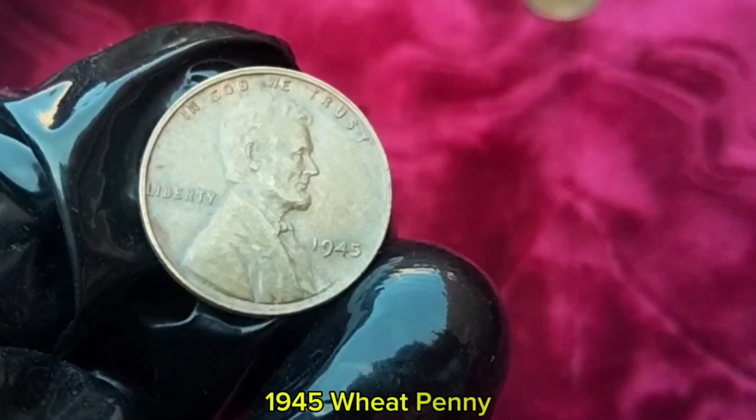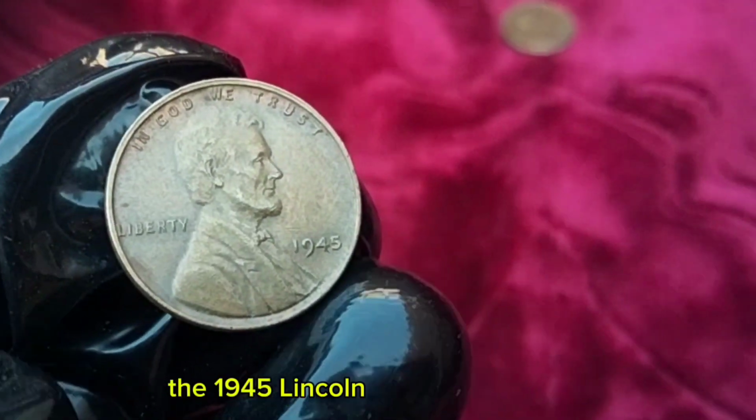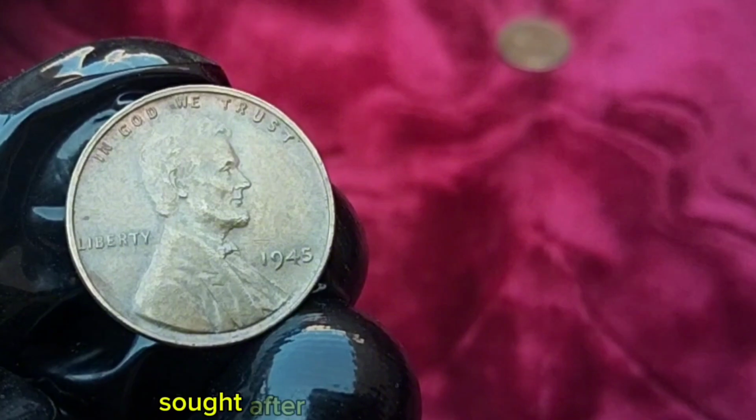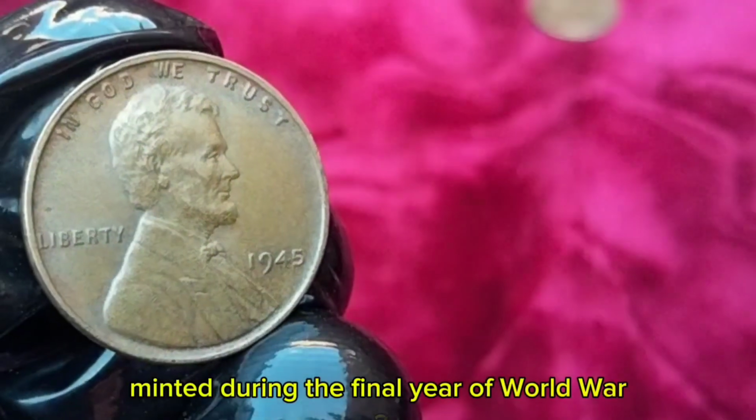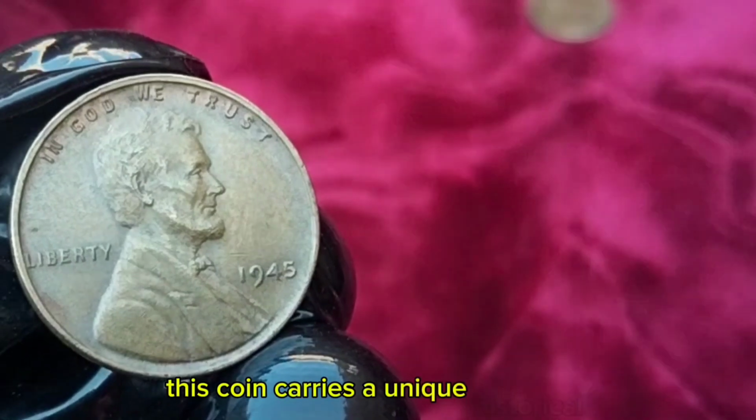1945 wheat penny. The 1945 Lincoln wheat penny is a numismatic treasure sought after by collectors worldwide. Minted during the final year of World War II, this coin carries a unique historical significance.